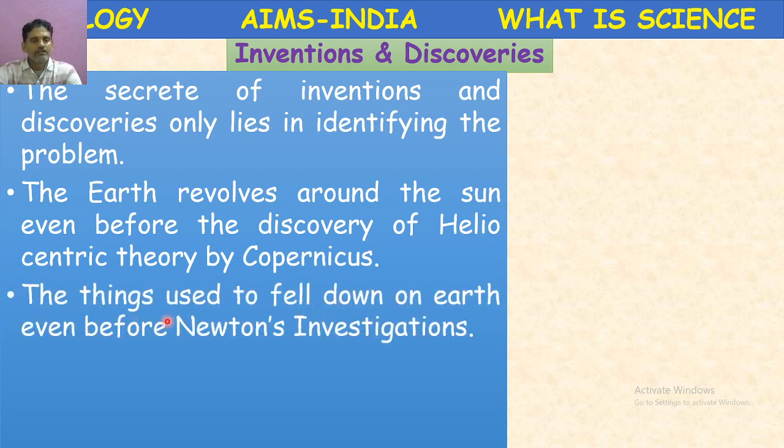Next, things used to fall down on earth even before Newton's investigations. You know very well, Sir Isaac Newton is a famous scientist who proposed the laws of motion and laws of gravity, and so many more. In the ancient time, all the scientists were multi-talented. In order to do scientific work, one should have the knowledge of different subjects.